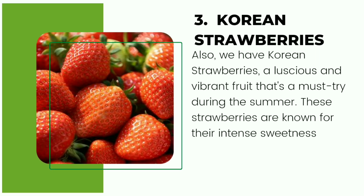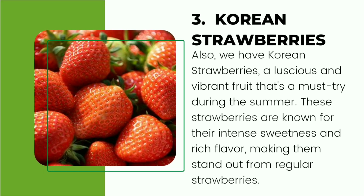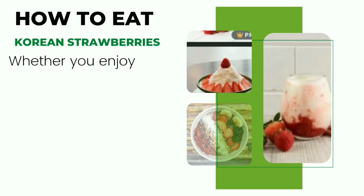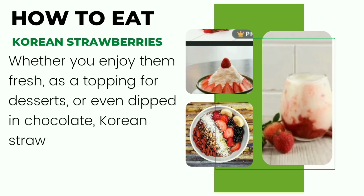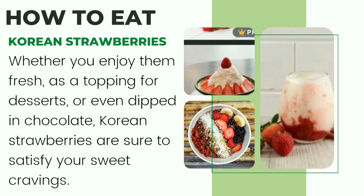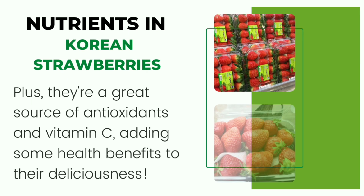The third on our list is Korean strawberry. So Korean strawberry is a luscious and flavorful fruit that is a must try during the summer. These strawberries are known for their intense sweetness and rich flavor, making them stand out more than regular strawberries. So if you are wondering how to eat this Korean strawberry, you can enjoy it fresh, you can enjoy it as toppings in dessert, or you can enjoy it dipped in chocolate, to mention a few. You can even drink it as a fruit juice. So Korean strawberries are sure to satisfy your sweet craving.